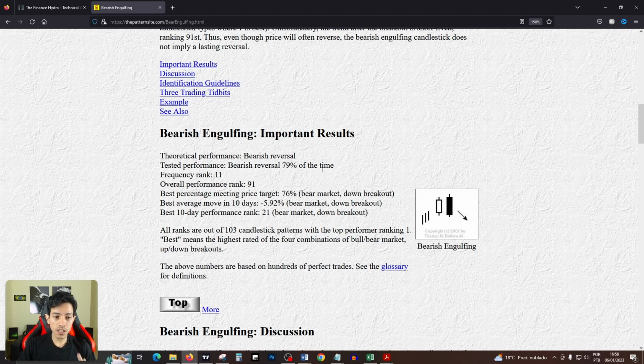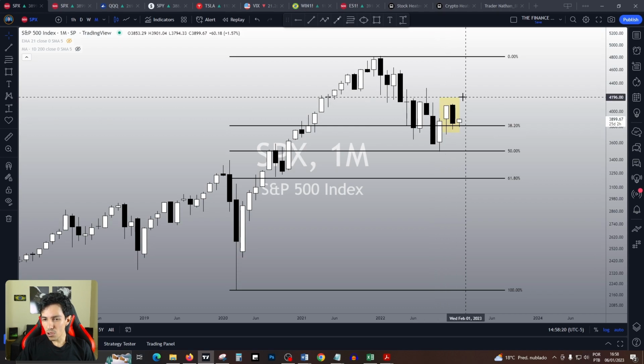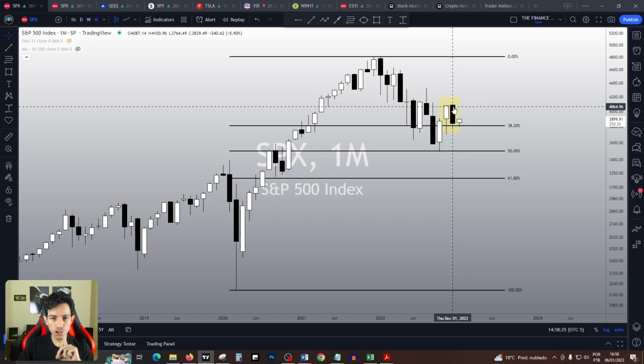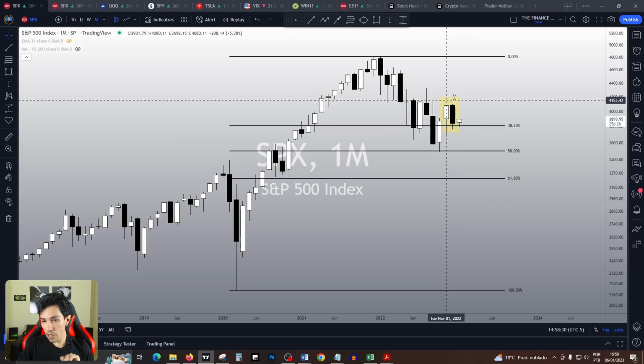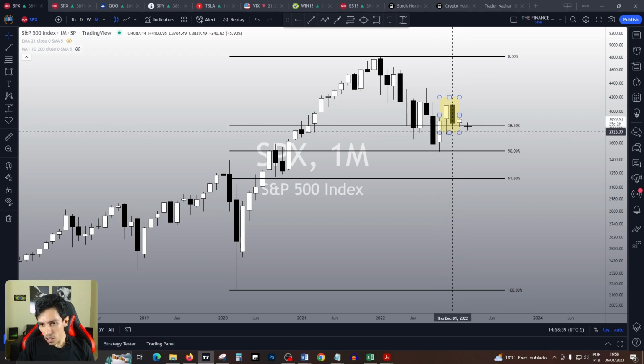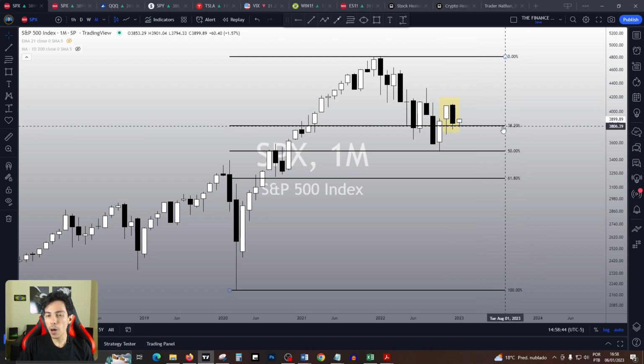According to Bukov's studies, which its number is based on hundreds of perfect trades. So indeed, this is a quite strong bearish candlestick pattern. However, this pattern was not triggered yet. The S&P will only trigger this bearish engulfing candlestick pattern if it loses the engulfing low, if it loses 3764. And the 3764 is quite close to the 38.2% Fibonacci's retracement in the monthly chart.